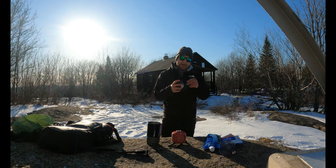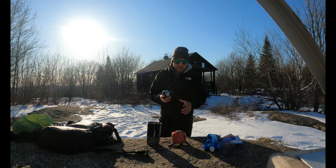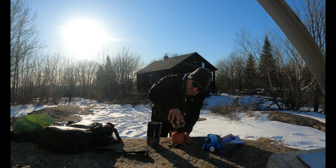All right, so the next step is to take out the actual burner. There's gonna be a little handle here that you wanna pop out. And there's actually a plus or minus sign on the handle. It's written real small, and that's to turn it higher or lower, depending on the temp you want. You're gonna take this and screw it right on top of the fuel canister until it doesn't go no more.